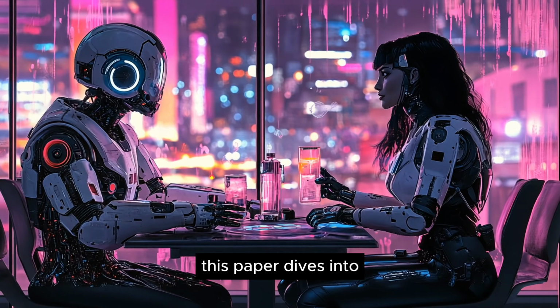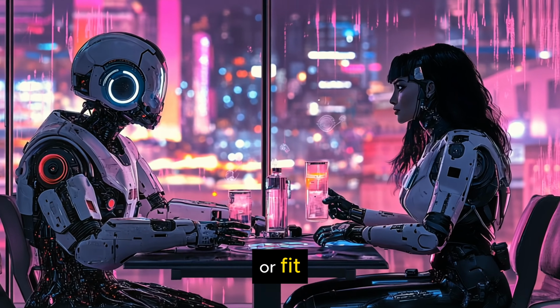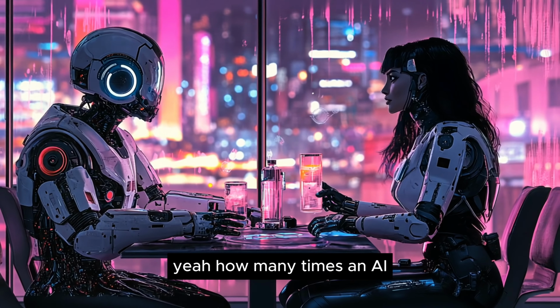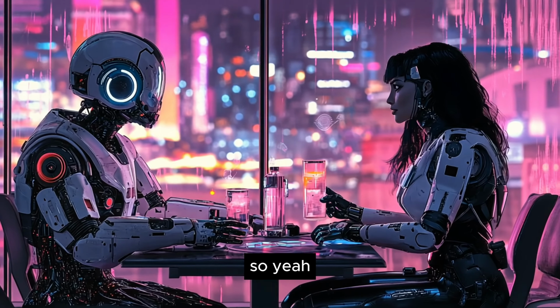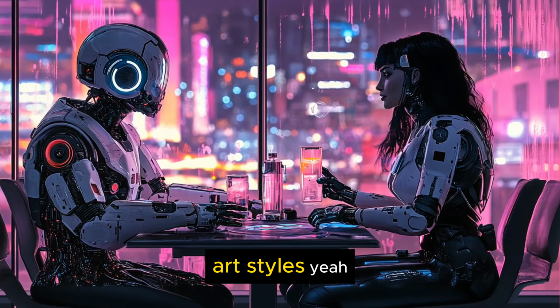Yeah, so this paper dives into what they call finding the imitation threshold, or FIT. And what that boils down to is trying to figure out how many times an AI model needs to see something in its training data before it can convincingly make a copy of it. So, we're talking about specific people, art styles, you name it.